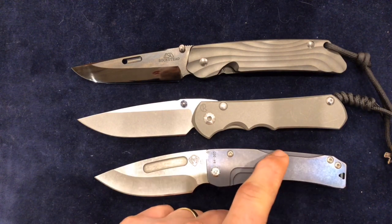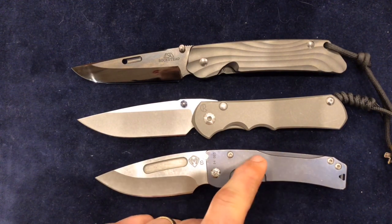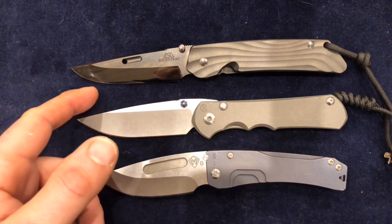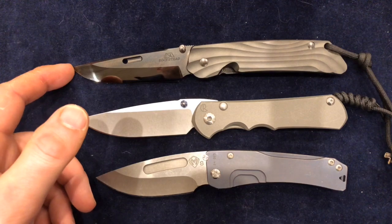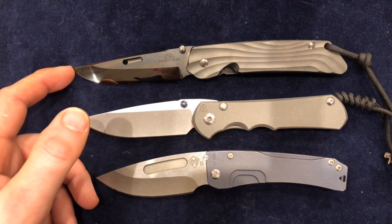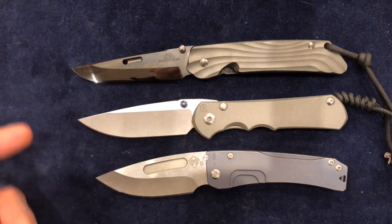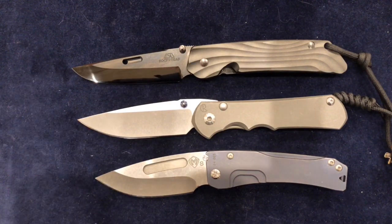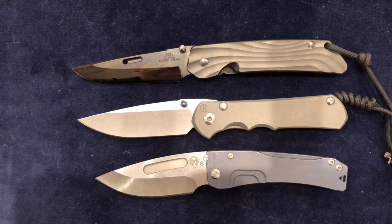And different aesthetics have been used, different philosophies behind them, but you can see why they might be about the same value. This one, with all this polishing and all the work that goes into that blade, you can see why it costs more money. Is it worth twice as much as these two? I don't know. You can only judge that for yourself, I'm afraid.